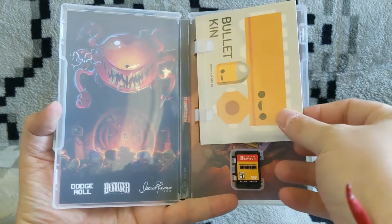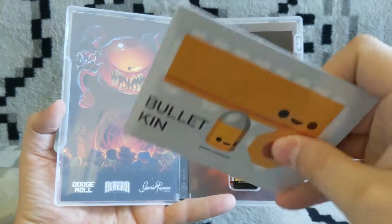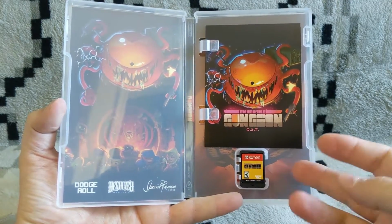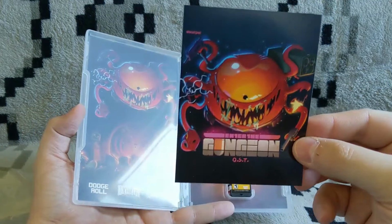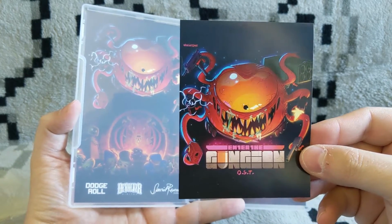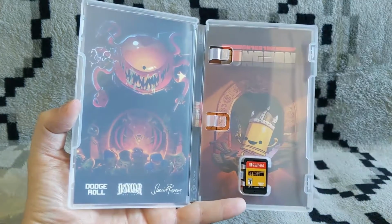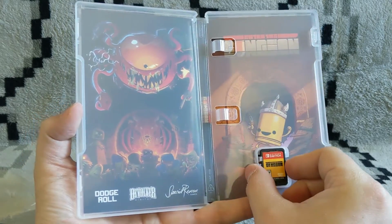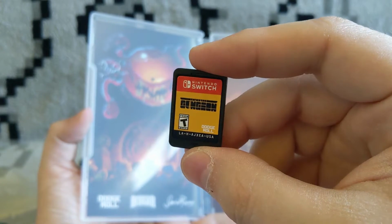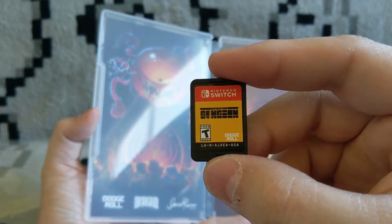So the first thing we see here, we can see the Bulletkin paper crafts. These are actually sealed up as well. Cool. So Enter the Gungeon soundtrack is shipped as a downloadable code that's redeemable through Bandcamp. I've not actually heard of this site, so that is going to be interesting. And then we have the Enter the Gungeon cartridge itself, which retains the yellow background with the awesome stylized Enter the Gungeon text.